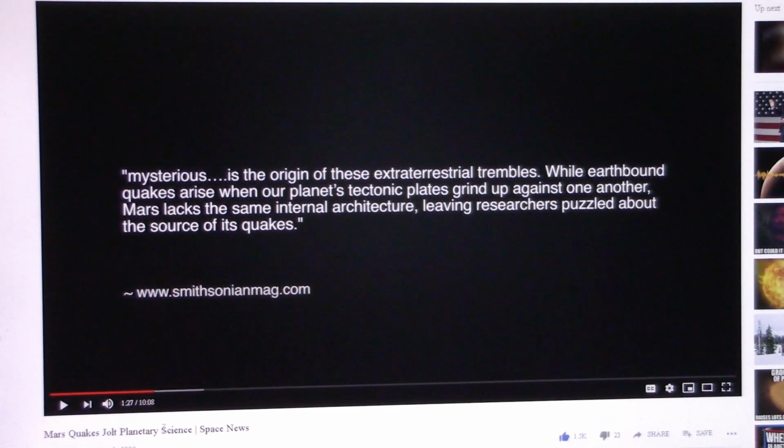Why is it having quakes with no plates? We have quakes, and they say the plates cause them. They're thinking there's electrical discharges going off inside the planet. The ions build up and release or whatever. Can the Earth have stored energy? I didn't read all of it, but it's just very, very intriguing to me that they don't have things figured out like they think they do.